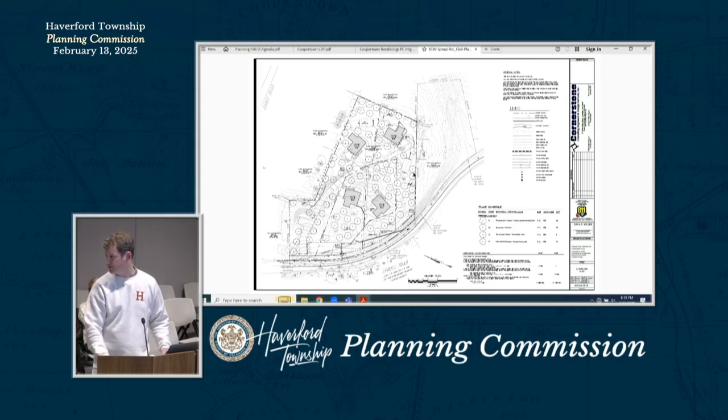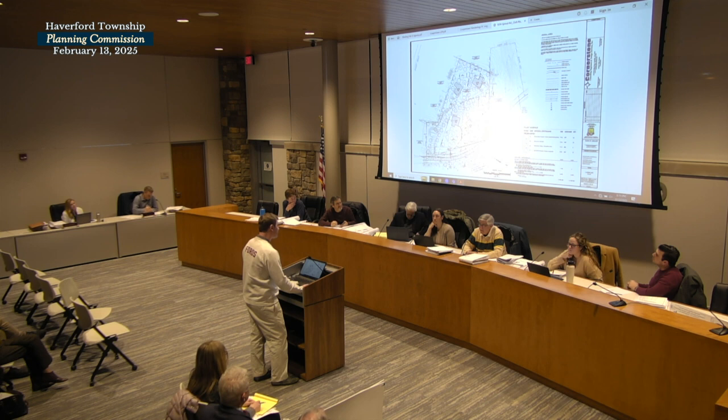Next, I had a question about why this flag lot. Knowing the topography of it, I know this is down a little bit, but why not just come over here? I find it very odd, but not a deal breaker in any kind of way. Each lot has to have street frontage, that's the reason. Okay, all right, thank you, sir.